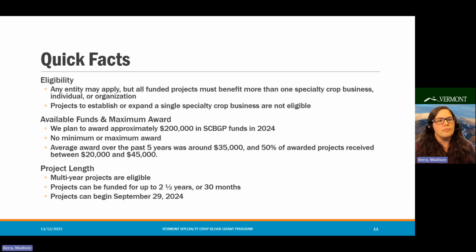So first, some quick facts, just kind of a smooth overview. Eligibility: any entity can apply, but like I said, all funded projects must benefit more than one specialty crop business. Projects to establish or expand a single specialty crop business are not eligible. So individual farms are encouraged to collaborate and apply as a group. They can also partner with other growers, service providers, industry representatives, UVM Extension, Producers Association, that sort of thing.